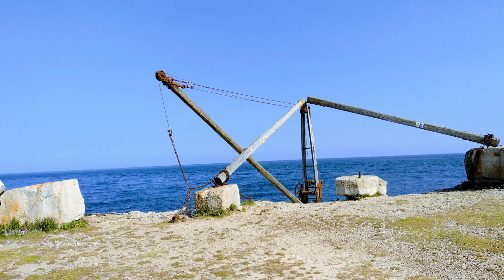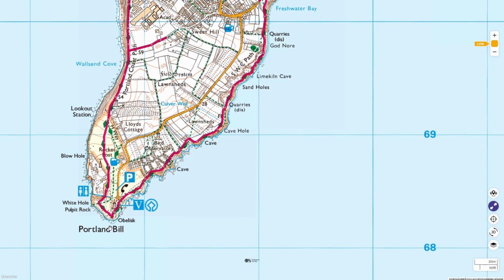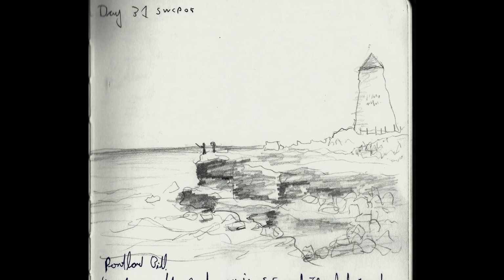You can see all these little quarries right by the sea as you head down towards Portland Bill. The stone they quarry is really good quality and they use it all over the UK for loads of famous buildings. Portland Bill, it's the tip of Portland. It's pretty cool. The sun was low in the sky and the wind was picking up, making it seem quite remote. There's an obelisk here, which I think is a day mark for the southern point of the island.